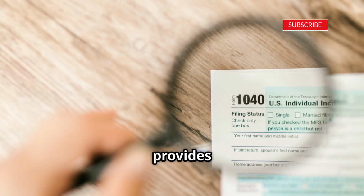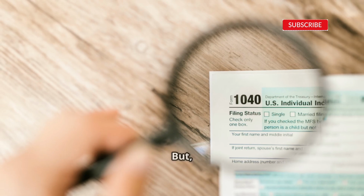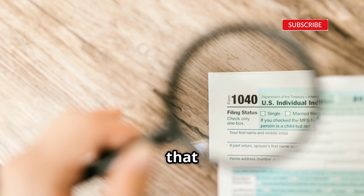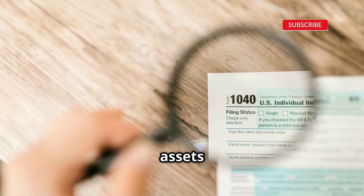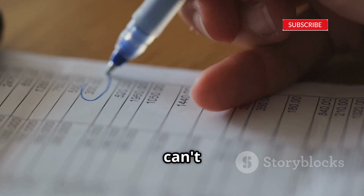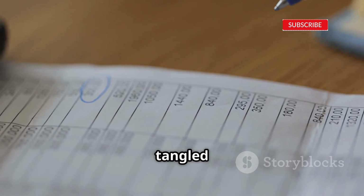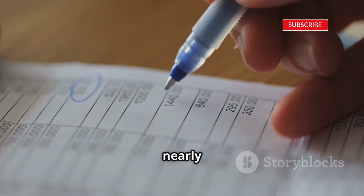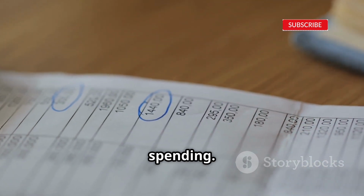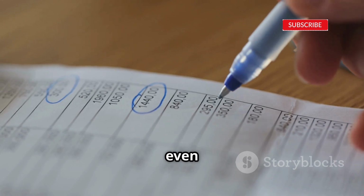The corporate structure provides a liability shield, protecting your personal assets from business debts and lawsuits. But if you treat the business as your personal slush fund, you risk piercing that corporate veil, leaving your personal assets vulnerable. If you pay personal bills from the business account, the IRS can't tell what's a real business expense and what's not. Imagine trying to decipher a tangled mess of transactions. It becomes nearly impossible to distinguish between legitimate business operations and personal spending. This creates confusion and raises suspicion, making you look like you're trying to hide something even if you're not.